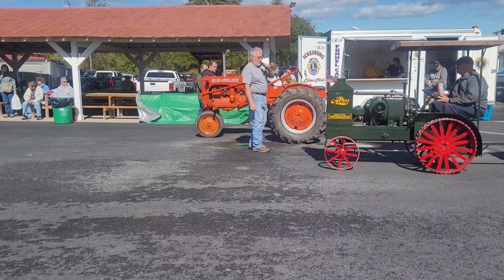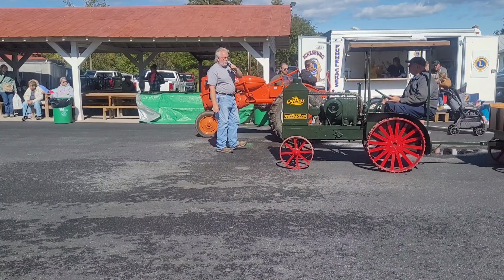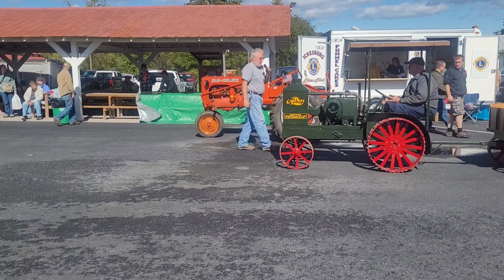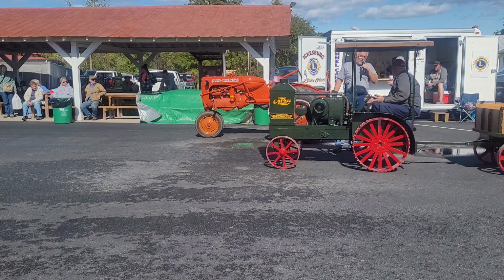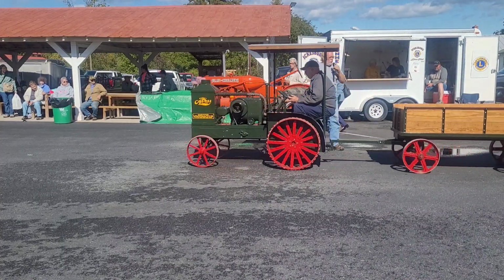And we have a homemade Rumley, half scale, owned and operated by Wes Proctor from Shippensburg, PA. These are neat, these guys that home build them. The real ones are really neat if you can find one. But thank you for coming out, bringing it out. Nice little wagon behind.